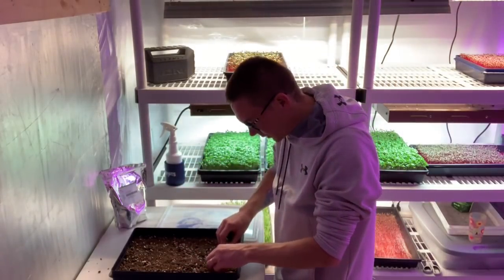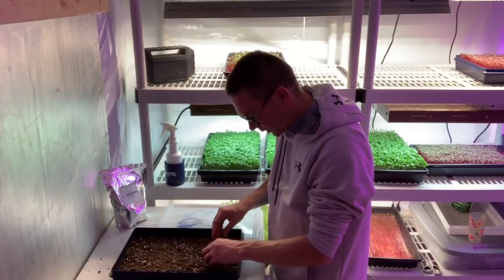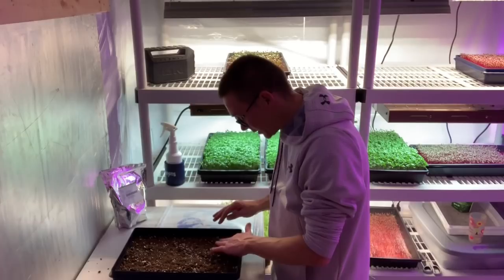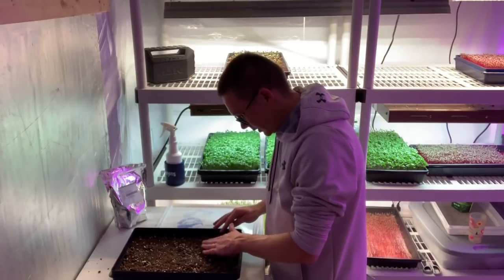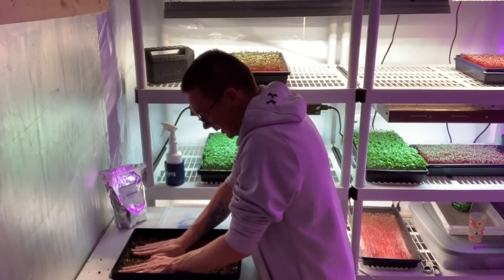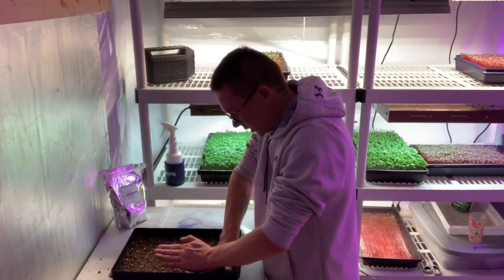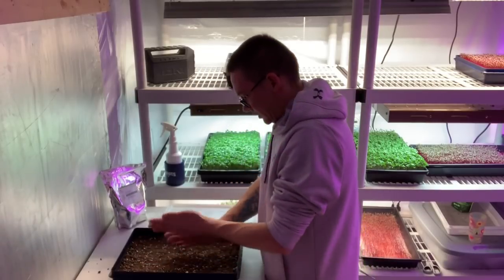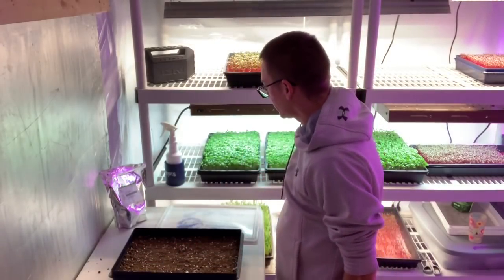So this is Pro Mix. I believe it's the BX. And this is a really light, fluffy soil. And this should work pretty good. So the soil underneath, like I said, I already watered that in pretty good. Pretty good and heavy. And I planted the dry beets.